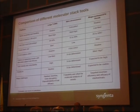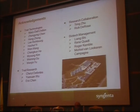On the large T-DNA or just normal T-DNA, it's very routine now. We can do it, but it still gives us random insertion and unpredictability of the trait efficacy. The mini chromosome is still too early, and I think it's a very complicated technology too. For the meganuclease targeted insertion and TALEN, we have to see their efficacy to see whether we can have reduced effort. But those are basically the tools we have for the future of molecular stacks. I think that's all I want to say.